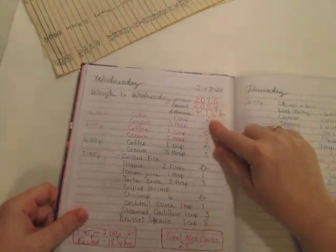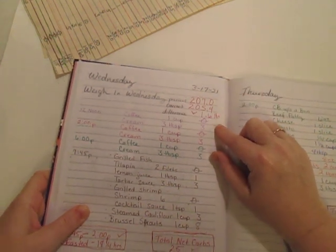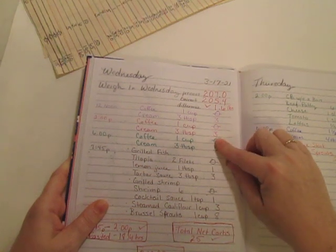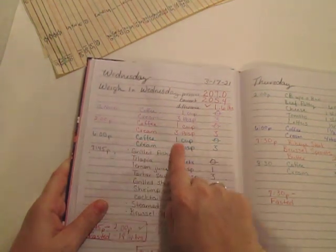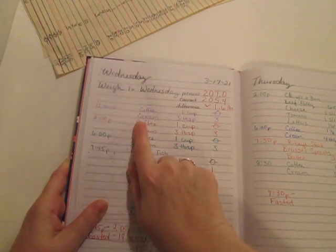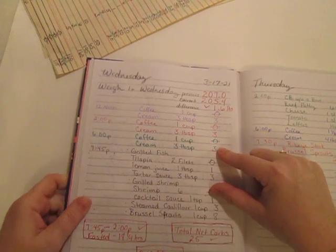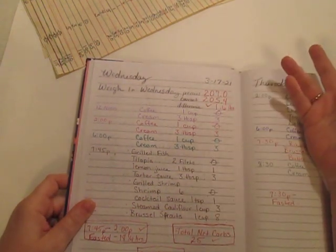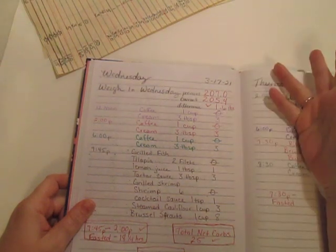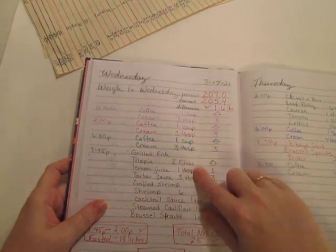Wednesday, weigh-in Wednesday, my results were pretty good. I was down 1.6 pounds, about 1.5 pounds. And so on this day, the 17th, I started at noon. I've started recording what time I'm having the coffee too. So at noon I had coffee, and then at 2 and 6 I had a big cup of coffee. I say 1 cup, but that's not really a measured cup. I didn't figure it matters because it's 0 anyway. But it's a very large cup of coffee.